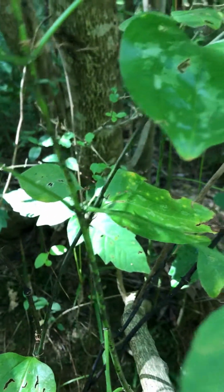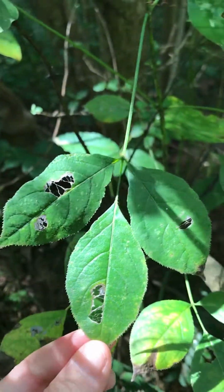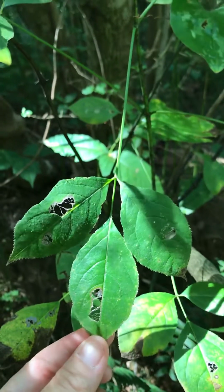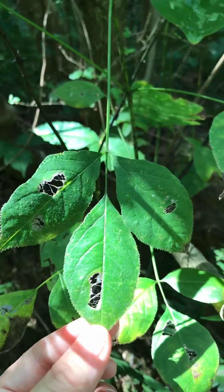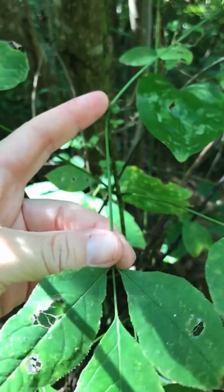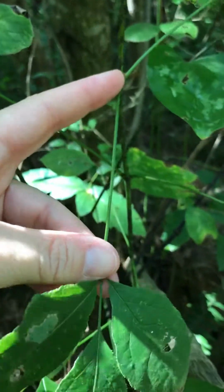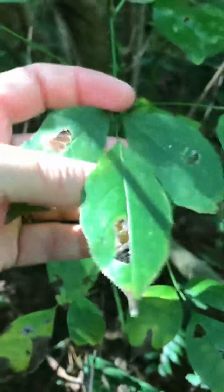And trifolia might hint at the fact that these are trifoliate leaves. So this is a really nice example of a leaf. I have seen them in fives, but for the most part, they are in threes. And so they have these delicate leaves on long petioles. Okay, so my entire hand is showing the length of that petiole. And then you've got three leaflets here.